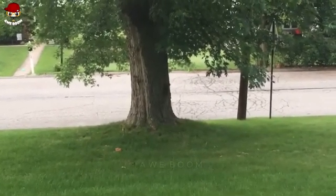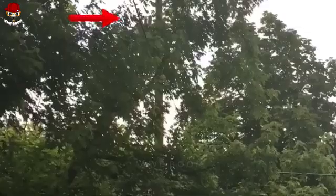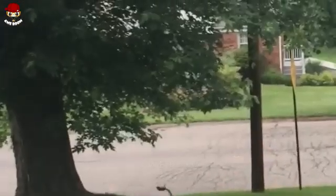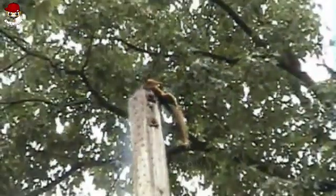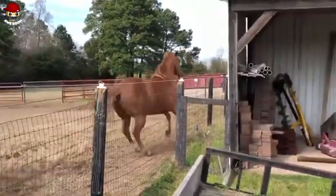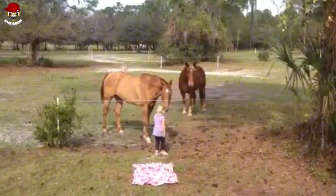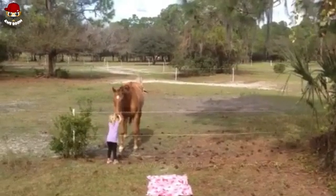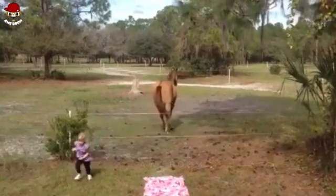A happy squirrel jumps from one branch to another, but runs into trouble when it touches a power line. The squirrel gets shocked, and what happens next is truly horrifying. A mischievous horse touches an electric fence while playing with a child. Both of them learned a valuable lesson. Luckily, the child is fine.